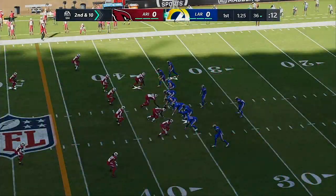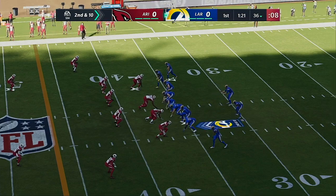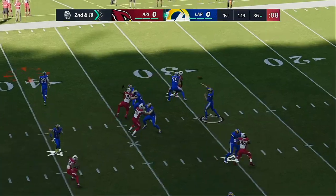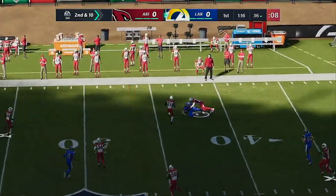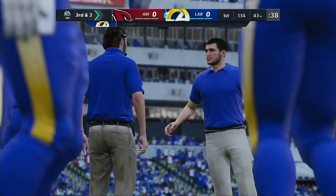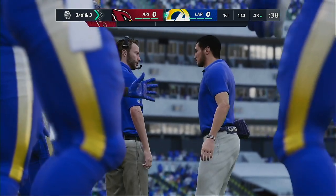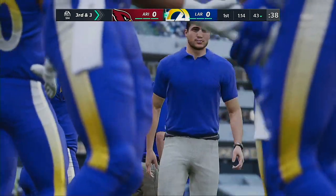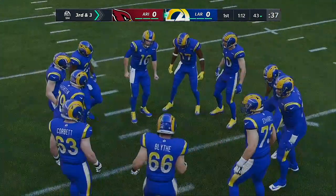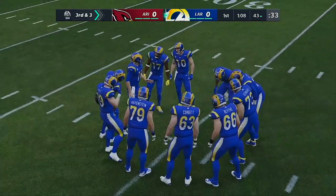So after the run for no gain, here's second and 10. Out of the gun, Goff gets this into the hands of the tight end, Higbee. They get 7 out of that, so they're left with a 3rd and 3. Let's not quibble about the gain there on second down. That was a positive play because that was a take-what-you-can-get situation. Got out to the tight end. Now it gives them a much better opportunity to convert on third down.